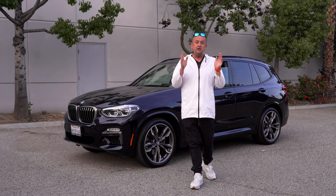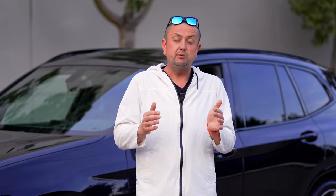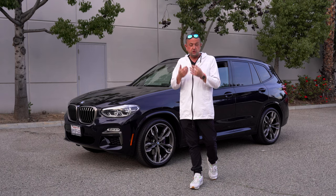How are you paying that? On your lease payments. Your lease payment on a BMW or Mercedes is going to be much more than on a Toyota, just because the depreciation of those cars is going so much faster than Toyota or Honda. And that's the kind of car I want to show you today.